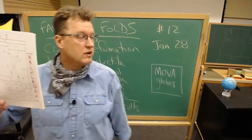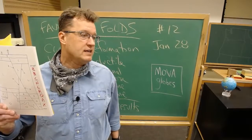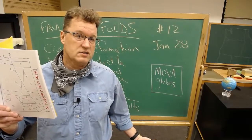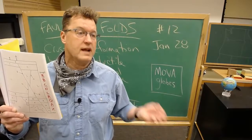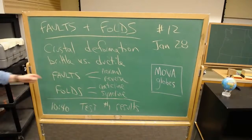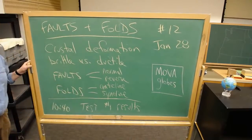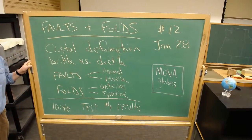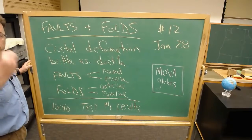We're going to use the yellow book a fair amount today. On page 2, do you recall with the relative age dating day? You had two different faults. Those are the result of brittle deformation. The crust deformed and it cracked. Faults are cracks. And before we quit today, we're going to learn the difference between a normal fault and a reverse fault. That's brittle deformation. So brittle deformation is cracking.